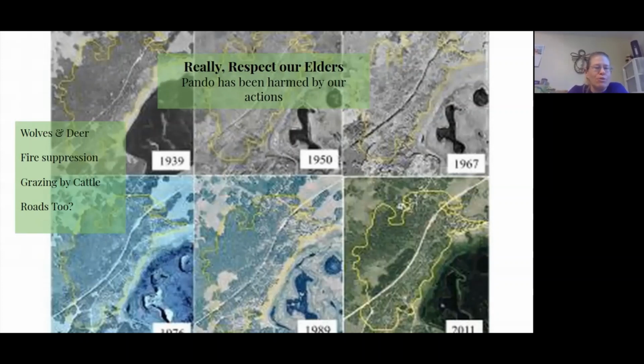Wolves do more than just kill deer, they alter the way the deer behave. And when deer are not afraid of wolves, they will be more bold in where they go to browse. They will totally change the way the environment recycles.